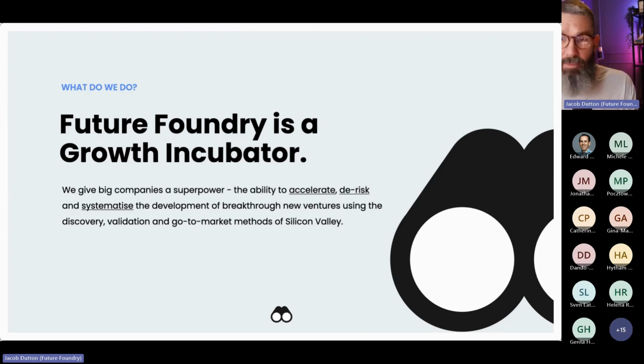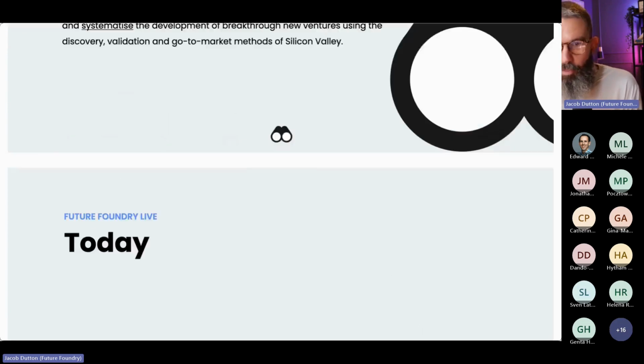We've not been around for long, only since 2021, but we've built around 100 new ventures in that time with our corporate partners. We've got a portfolio valuation on those ventures of around $15 billion, which represents around 300x return for our clients, which is something that we're super proud of.